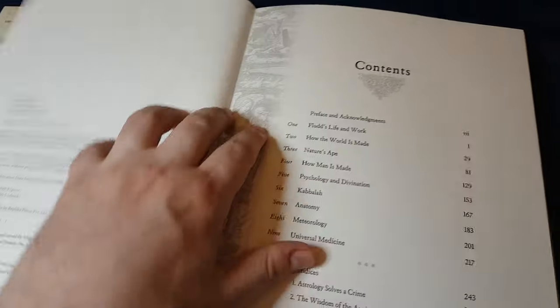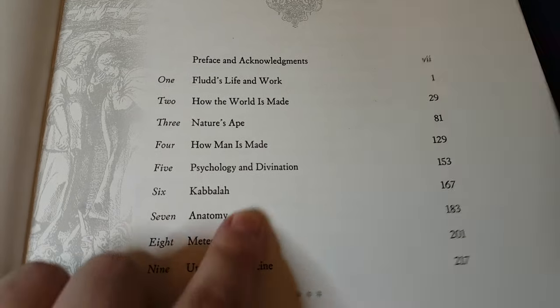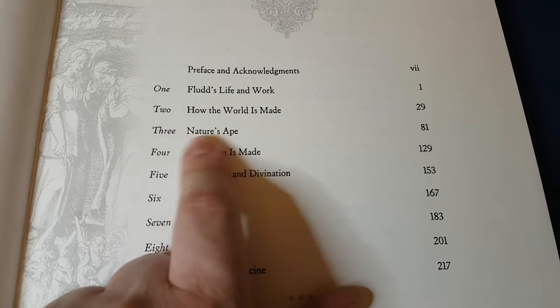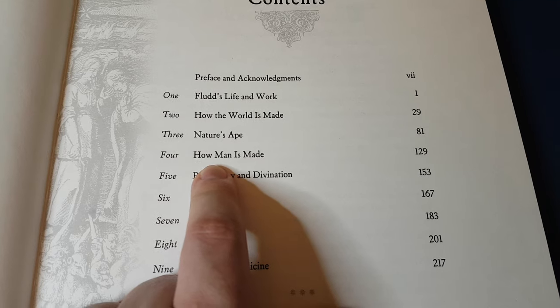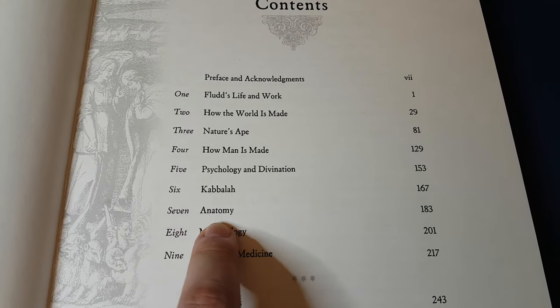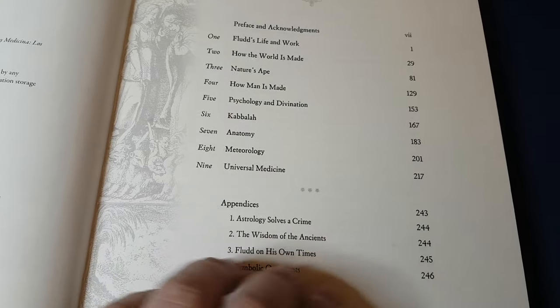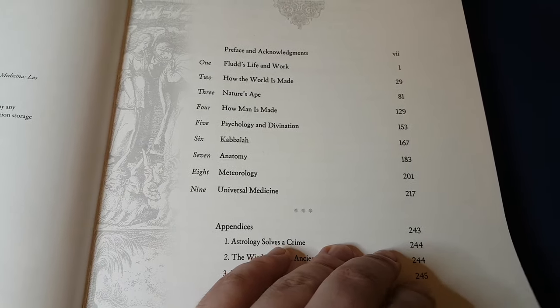I've made this review several times, so I can't remember if I've shown you the contents page. Please feel free to skip to the end if I have already. What we get is How the World is Made, Nature's Ape, How Man is Made, Psychology and Divination, Kabbalah, Anatomy, Meteorology, Universal Medicine, and then the appendices, which I've shown you already.